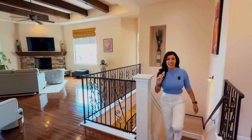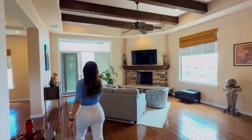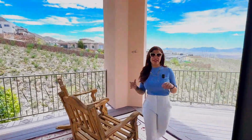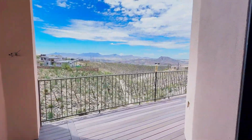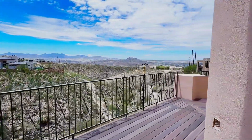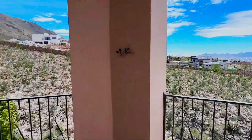Okay guys, so let's check out the balcony because these are some views that you definitely want to check out. And as promised, check out these views. I mean, imagine just sitting here with your significant other or by yourself and enjoying these views from every single angle.